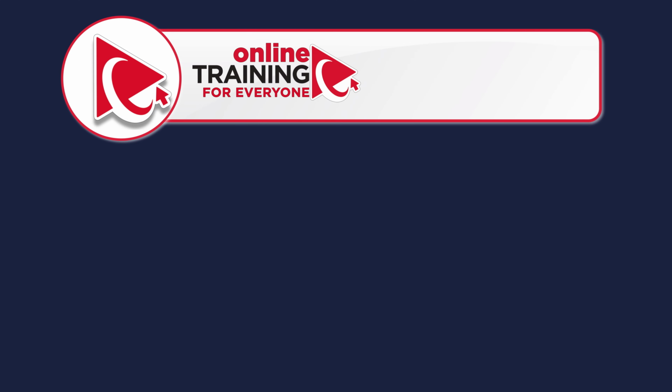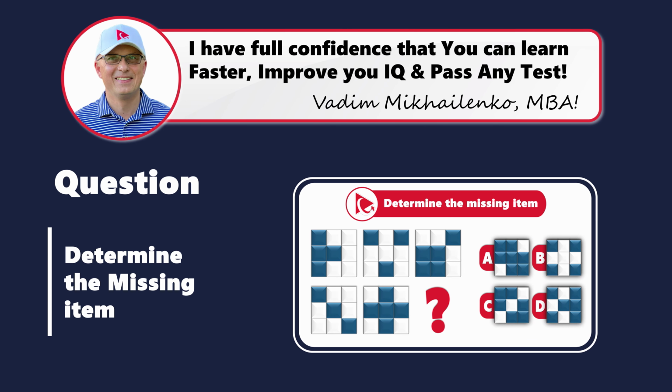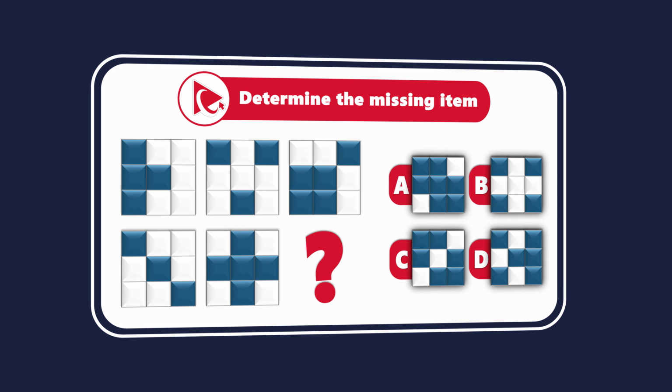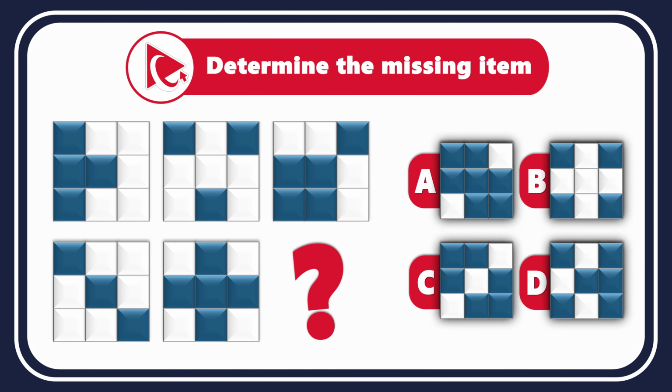It's time to grab your favorite thinking snack, preferably not too crunchy though, as we're trying to focus here, because we're about to tackle a question that is as challenging as resisting the urge to eat the cookies. You're presented with 5 squares, and the 6th square is missing. Obviously, there's a pattern here, and once you determine the pattern, you need to select your answer out of 4 possible choices. Choices A, B, C, and D. Take a close look to see if you can come up with the answer.